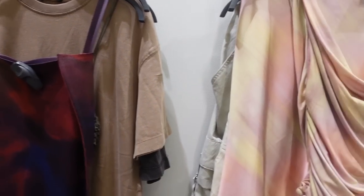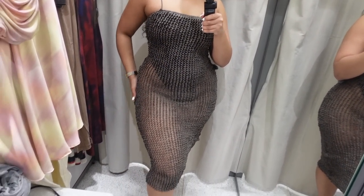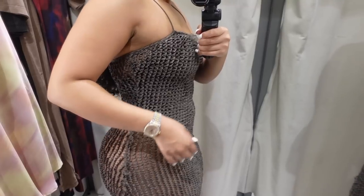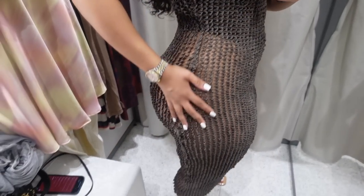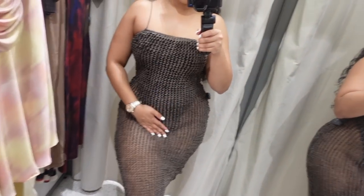Let's see. Okay, this one's cute, but it's very much see-through. I have a bodysuit under it, so it's giving like pool cover up. I like the material though, it's cute. Definitely pool cover-up vibes. I don't know if I need another cover-up. I have a million.